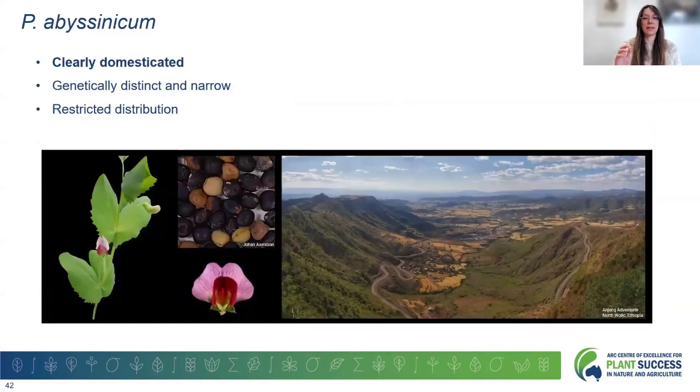So it's really cool. Again, we have these two domestications. They don't appear to be close genetically, but they do have a similar suite of those domestication traits. So they both have reduced pod shattering, reduced seed dispersal. Abyssinicum also has some distinct characteristics, the serrated leaflets and often black glossy seeds. And it has, again, that really restricted distribution.